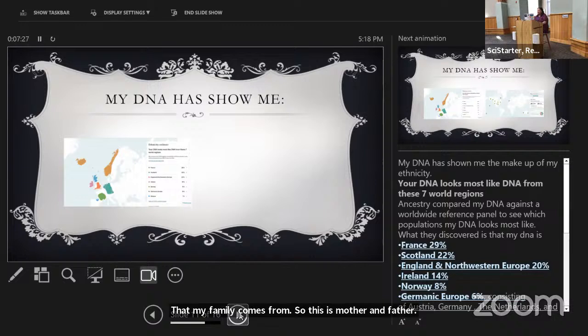France, 29%, Scotland, 22%. That's my mother's side. England and Northwestern Europe, 20%. That's also my mother's side. Ireland, 14%, paternal. Norway, 8%, maternal.